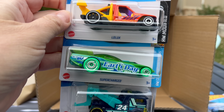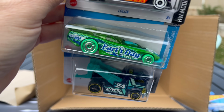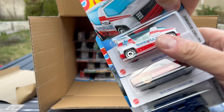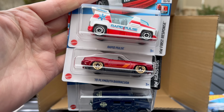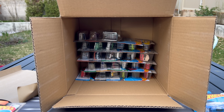Lolux recolor. Supercharged for Earth Day, I think that was in the last one, and the Heavy Hitcher. So that's like an EV drag car, right? Kind of cool. I don't know if we've seen the treasure hunt. You guys can tell me if we have. Sometimes we don't see them in these cases. Sometimes I just miss them. Rapid Pulse again. Barracuda again. Tactical Response Humvee. People might be into that one.